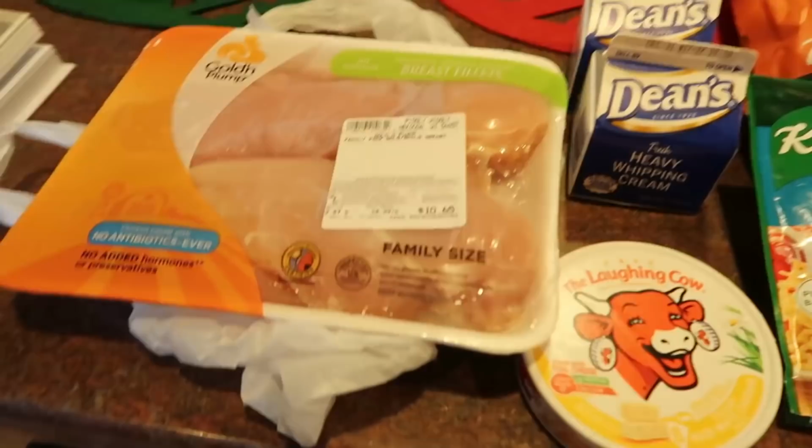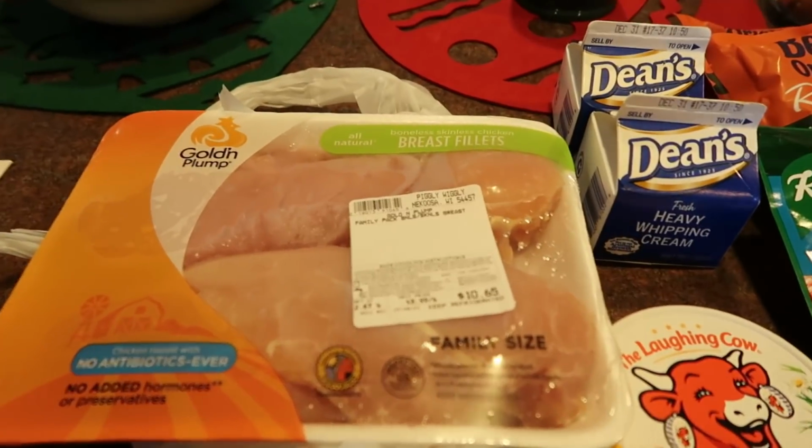something that the flaps do not stay over the side of the bag anymore. And so it's always sliding down and it's always making a mess. Anyway, here we go. Let me show you what I picked up at Piggly Wiggly today.